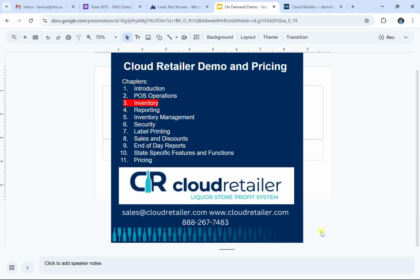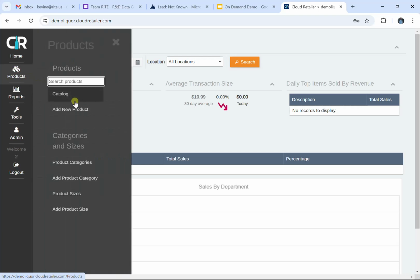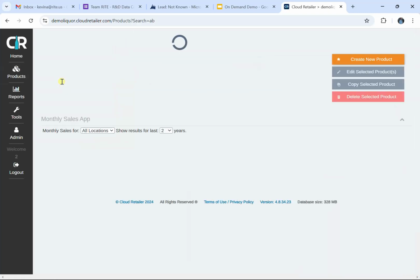Next up, let's take a look at the inventory part of Cloud Retailer, specifically looking at products. So now we are looking at something that is purely cloud-based, which means you can access all your manager owner functions with any device, assuming it has a decent sized screen and you have internet access and a browser. So let's just quickly look up a product here since we were just selling some of that Cabernet. We're going to dive into that.